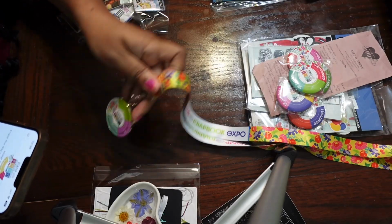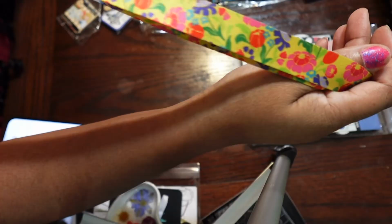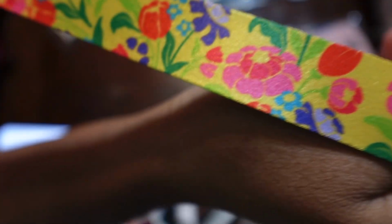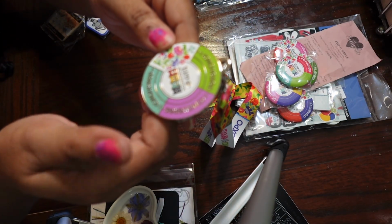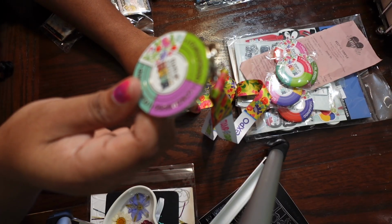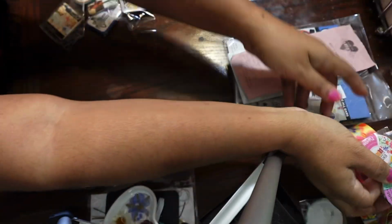And then this is the big one with the lanyard. Hopefully y'all can see that it's just a lot of flowers. This one right here, and also it says I conquered, which is I got a lot of buttons and spent a lot of money. So I think this one was the one that you got if you spent over $150, which I definitely did. So I'm gonna move those out of the way.